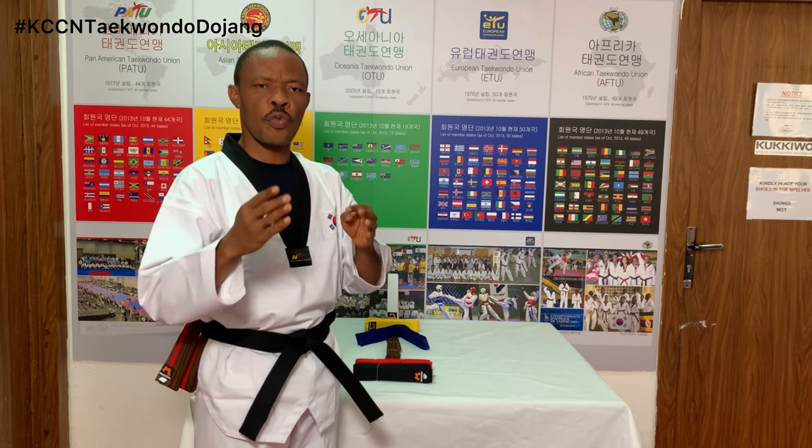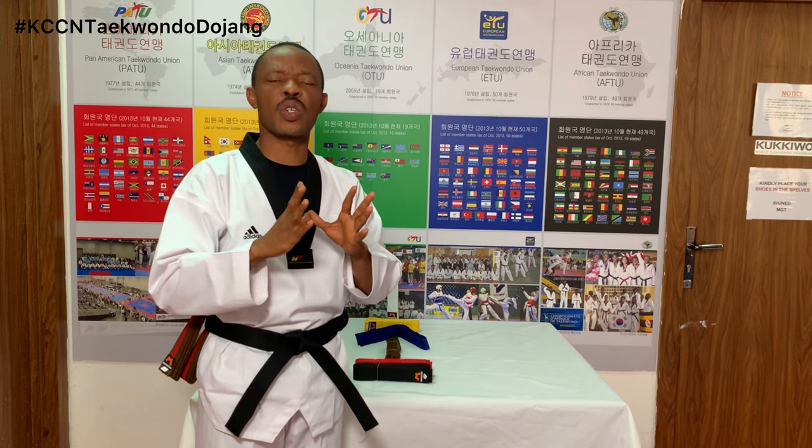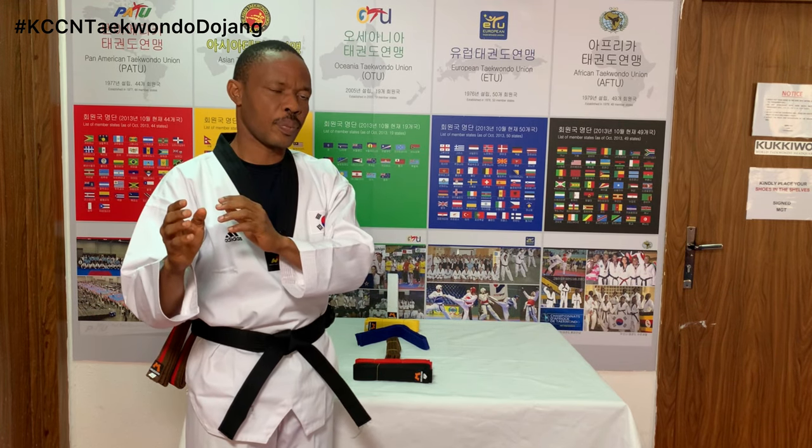Having said all that background information concerning Taekwondo philosophy and the origin of the colors, let's go straight into the ideal colors used in Taekwondo. Generally, there are 6 colors approved by World Taekwondo. Remember, Taekwondo is generally categorized into 2. We have the color belt category and the black belt category.